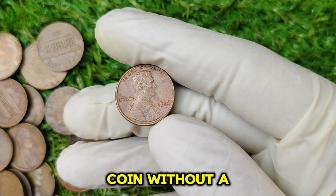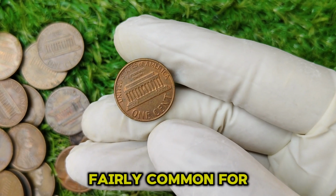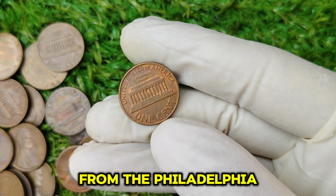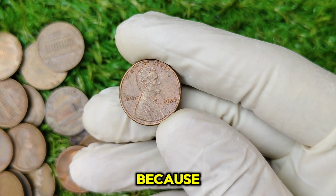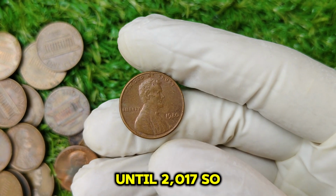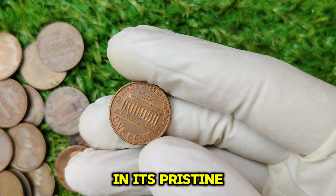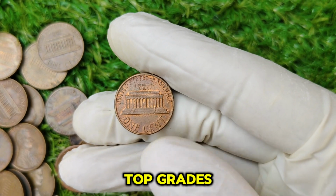Now, not every coin without a mint mark is automatically valuable. In fact, it's fairly common for older pennies from the Philadelphia Mint to not have a P mint mark at all because the mint didn't start regularly using it on pennies until 2017. So, why is this one so special? The answer lies in its pristine condition and rarity in top grades.